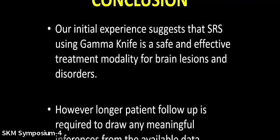So our initial experience suggests that SRS using gamma knife is a safe and effective technique for brain lesions and disorders. However, a longer patient follow-up is required to draw any meaningful inferences from the available data.